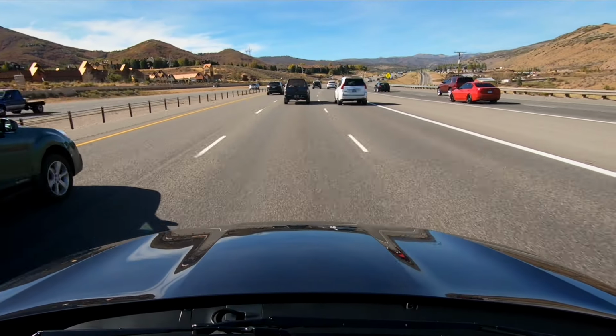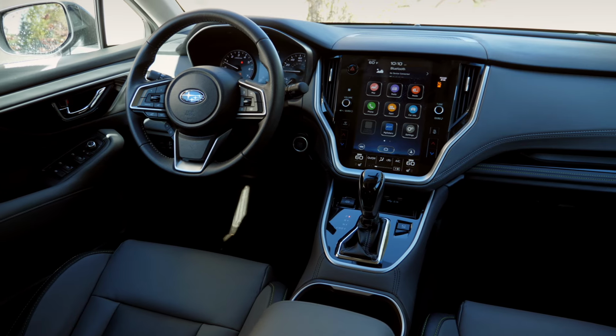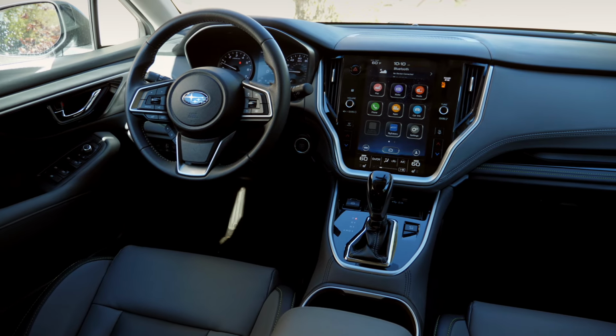There goes that green Outback again. This is the 6th gen. This 2020 has been refreshed and made new in many, many ways. They've moved into a new architecture. It has this new 11-inch screen on it. Yes. That I have some things to come back to about.